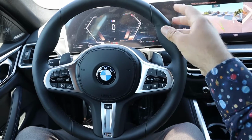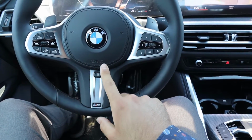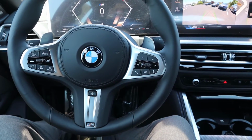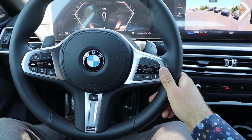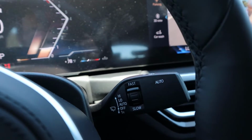Now taking a look at the steering wheel, really nice trim all around. Got the M logo there at the bottom with the heated steering wheel button on the steering wheel itself. And then we have our adaptive cruise control with our steering assist. Paddle shifters here on the back for the 8-speed automatic. And then you have your regular stalks there as well.